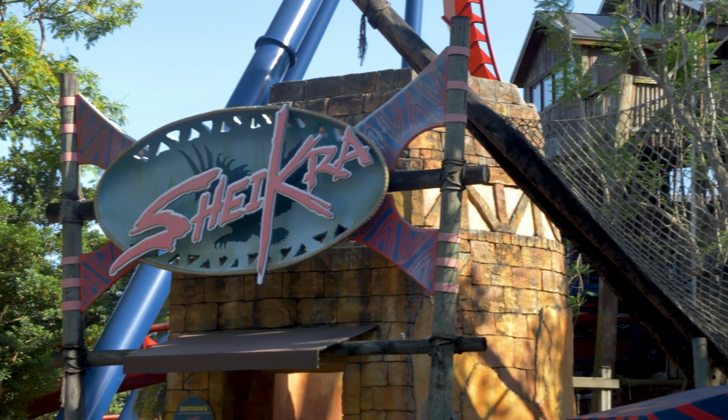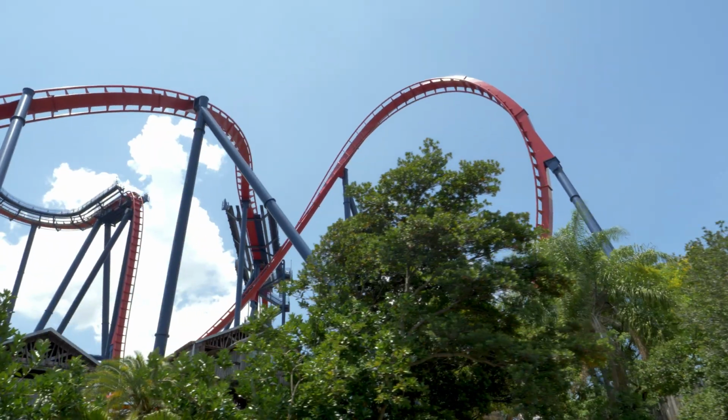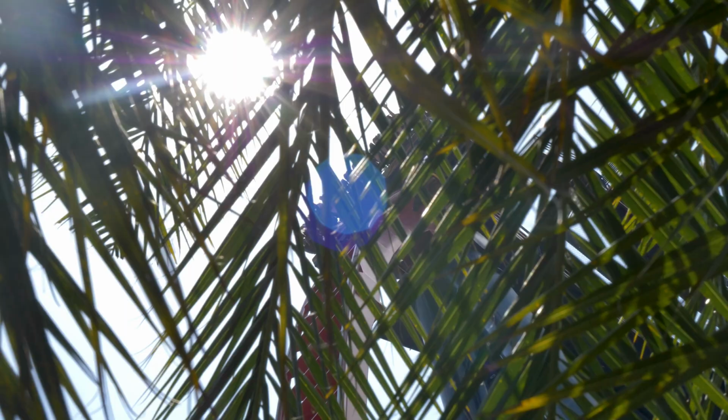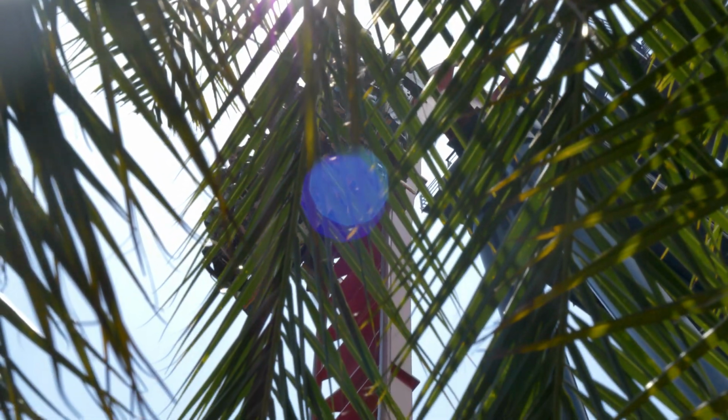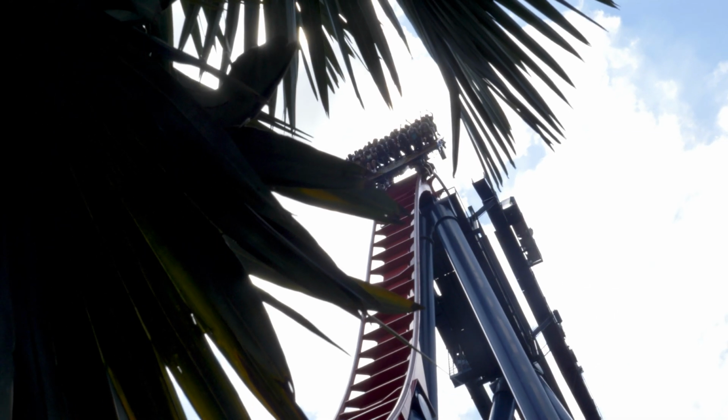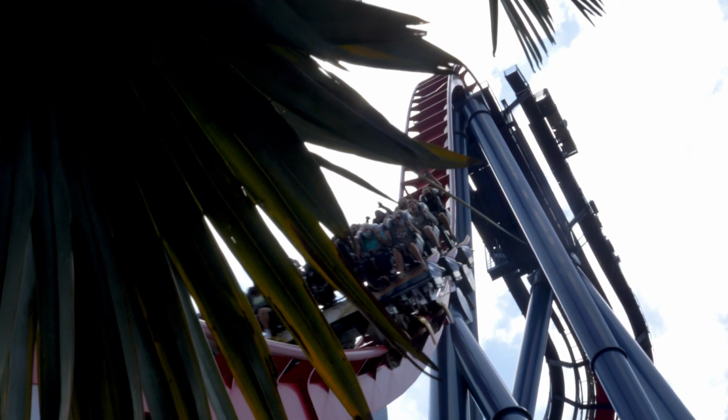Alright, it is time for another coaster battle. Today I'll be putting the two B&M dive coasters located at the Busch Gardens parks up against each other. On the one side we have SheiKra, located at Busch Gardens, Tampa. This dive coaster opened in 2005 and was the first dive coaster to open in the United States.